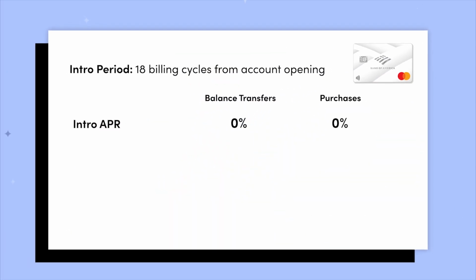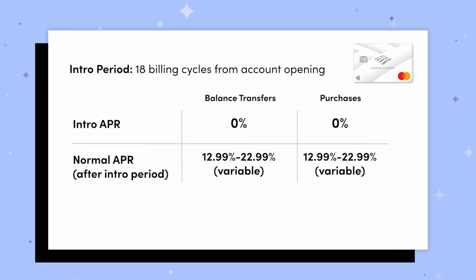So if you just look at the information here on the screen, you can see that for balance transfers and for purchases, you have an intro APR of 0%, of course. It's for the first 18 billing cycles from account opening, and then your normal APR is 12.99% to 22.99%, and it's variable. So after the first 18 billing cycles from account opening expire, then your normal APR kicks in, and again, it's 12.99% to 22.99%, and it's variable.